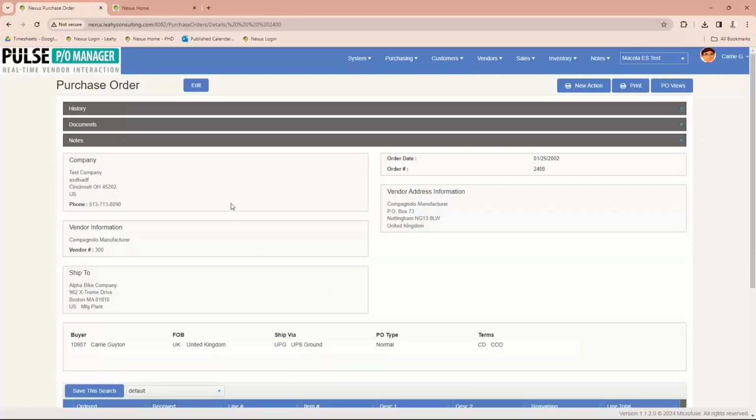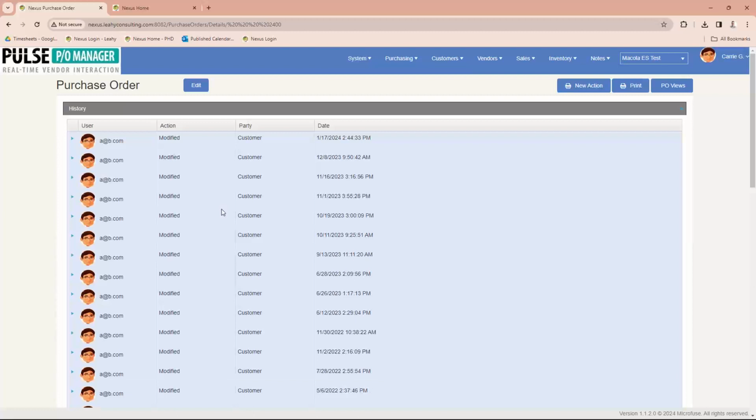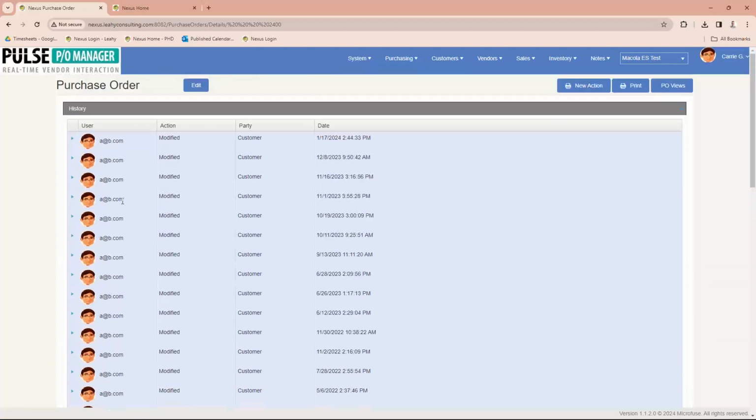And once I click save, this is going to update my ongoing running history of all the changes that have been made on this purchase order. Obviously, this one has quite a few because it's our demo database, and it's our demo item that we show quite a bit. So here are all the changes that I particularly made. If the vendor or somebody else had made the change, I would have a different avatar. I would have who that was, and I would have what the date and the time took place for this. So notice that it was today at 2:44 Eastern time.